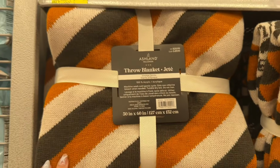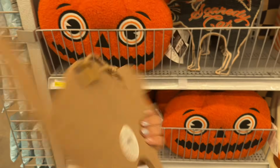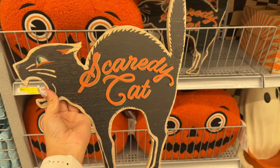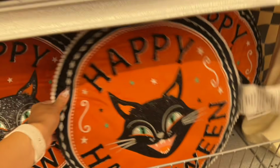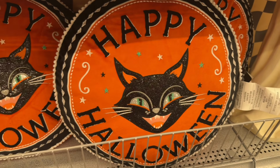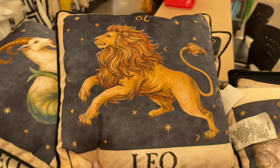And then we have this one. This one is also $40. Scaredy cat. This one's 13. This pillow here is 30. This one is 30. Michael's, just take all my money at this point. You guys, it's me. So these pillows are 30 each.